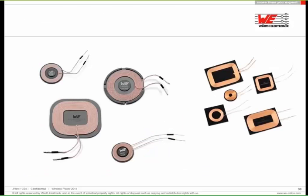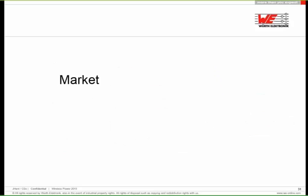Here are some of the new coils we have. We did a lot. Currently we released some small coils for wearables. And this leads me also to the market with wearables.